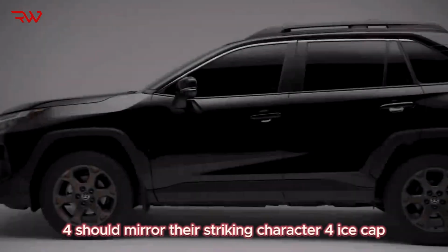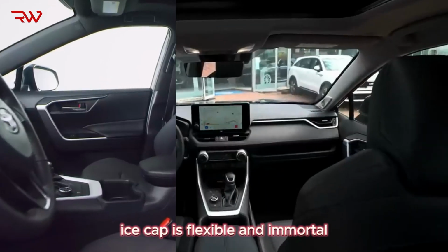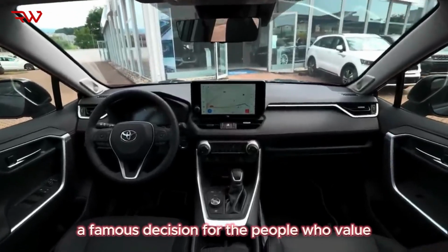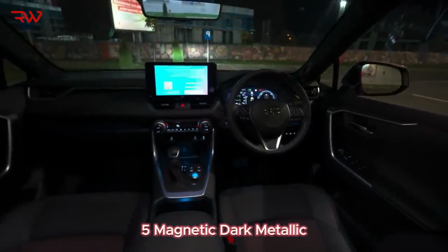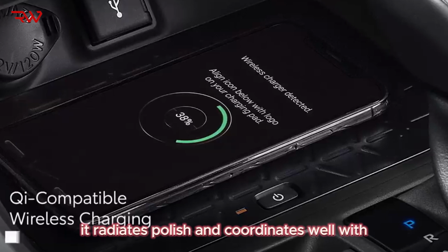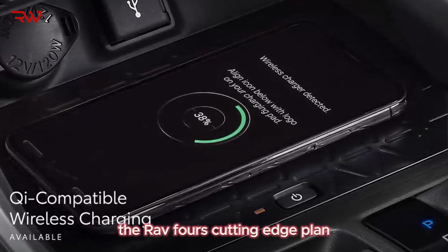4. Ice Cap. A fresh and clean white that supplements any setting. Ice Cap is flexible and immortal, making it a famous decision for the people who value straightforwardness. 5. Magnetic Dark Metallic. A refined dim with metallic undercurrents. It radiates polish and coordinates well with the RAV4's cutting-edge plan.